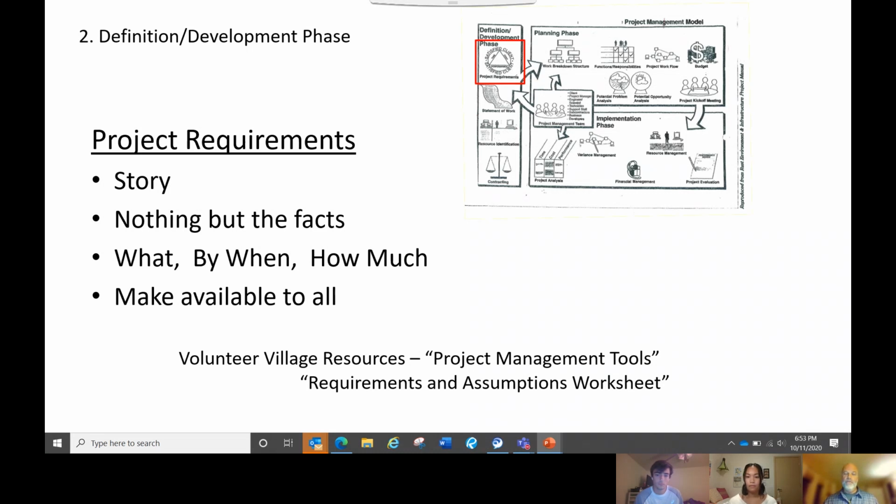And on Volunteer Village, under Project Manager tools, there are a couple of resources that you can use that are referred to as requirements and assumptions. So these are documents that you want to have available to everyone, again, so that a new person or anyone within the team, if they want to understand the project, they can go through all this.